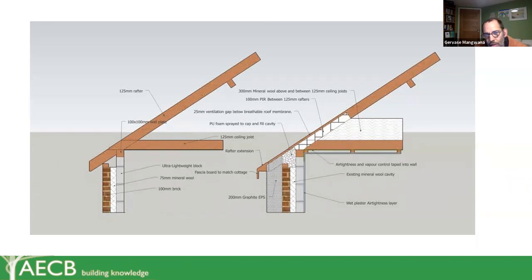And on the right is the detail that we came up with for dealing with that. Although it was quite complicated to do, it does mean that corner detail now does have a bit of insulation. Bar the rafters, there's a bit of insulation that wraps all the way around and joins the loft insulation to the wall insulation. And I suspect that's all I really have time for.